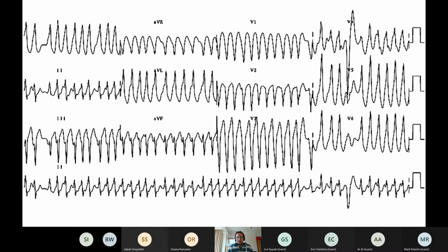So this patient is a 30-year-old girl, and she is feeling pretty lightheaded and breathless, but she's conscious and aware of her heart racing. So what do you think this ECG shows? Nothing on the chat. So it's quite a difficult ECG. When you've seen this ECG, you will know what it is next time round.